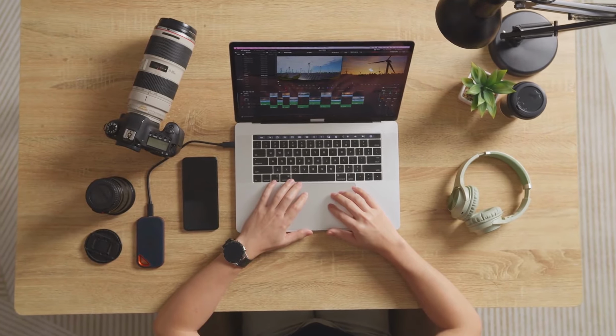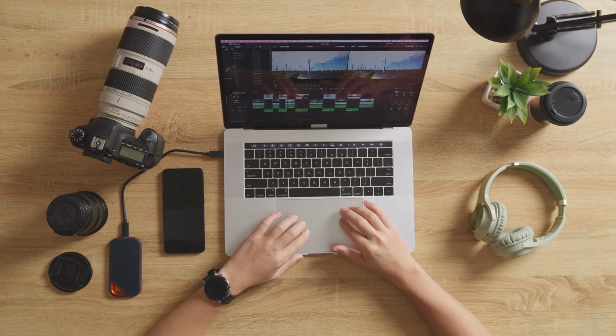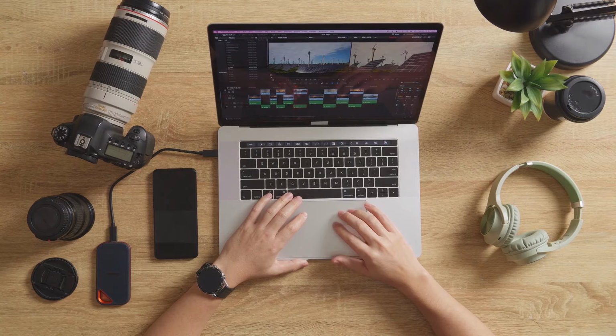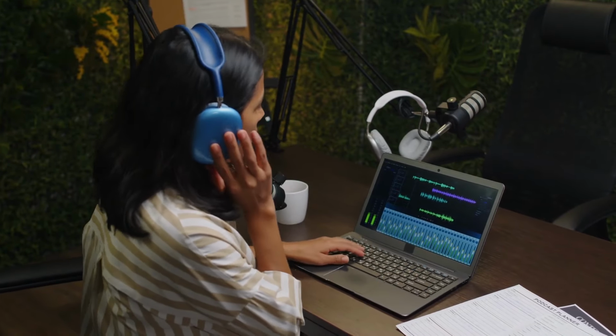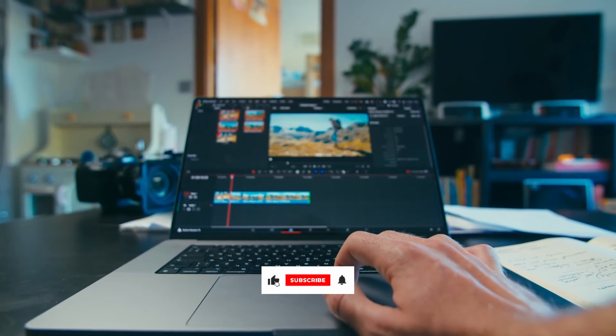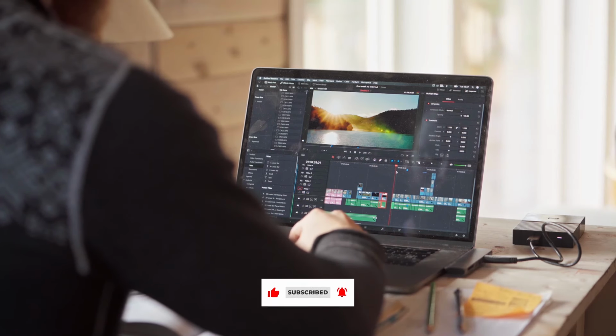Video editing in 2025 demands laptops that deliver blazing fast performance, stunning displays, and reliable multitasking. This year's top picks feature the latest processors, powerful GPUs, and advanced features to handle even the most demanding projects. Let's dive into the best laptops for video editing in 2025 and find the perfect machine for your creative workflow.